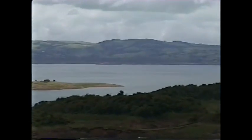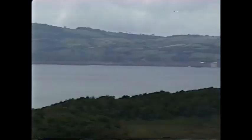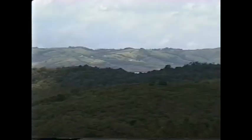Lots of construction over here, lots of little tourist places. That's where we came in, probably, way down over in there. Up in there is probably the road we came in on. Lots of construction, lots of cabins, that sort of thing. Looks like they're getting ready for a big influx of people living up in here.